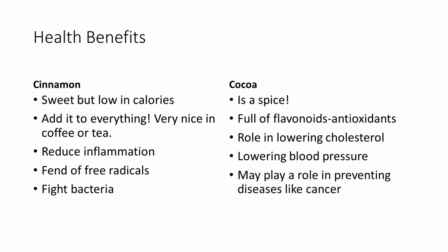So I bet what you really want to know is, okay, good, I know what it's good for, but now what do I do with it? So what are a couple of things people can do with cinnamon, Jerry? Okay, I'm going to tell you about cinnamon.